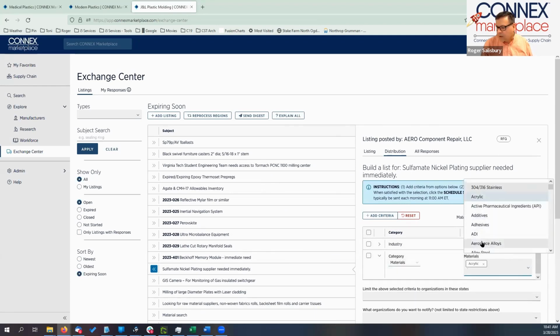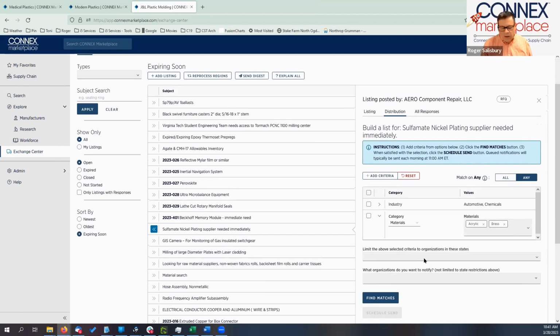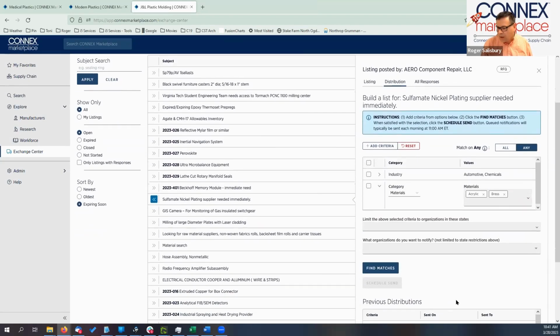So maybe acrylic, brass. You can narrow it down to sending a notification within your state. If you want to give first preference to those that are local, then you can bring those in by identifying your state. I won't do that for the demonstration purposes. You can also hand select a few organizations if you want. If you don't think they may necessarily match this criteria, you can hand select those and send out a notification, which provides them that invitation to come and look for it.